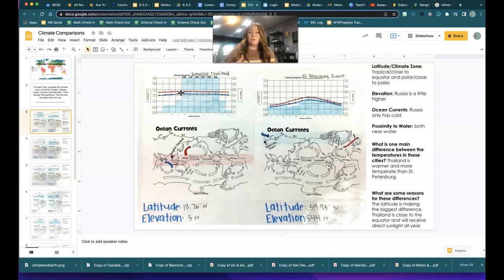Oh, and don't forget this blue is the precipitation. So you can see, right, Thailand's going to get a lot of precipitation just because it's so much warmer. Warm causes evaporation. So there's going to be a lot of evaporation there, which causes that precipitation. So even though it's warm, there's still a lot of rain there. Where this is going to be more snow. It still gets a lot of rain, but also those colder temperatures will be snow. So we've got hot and cold, blue and red, our precipitation.